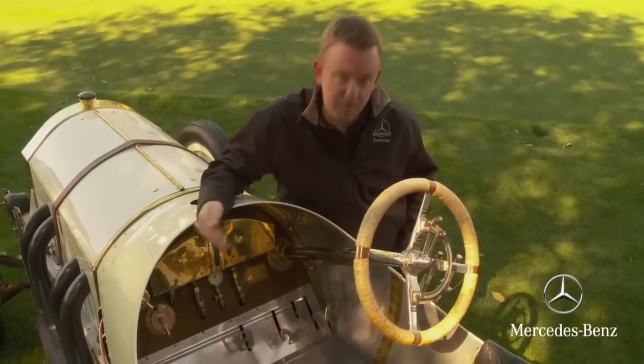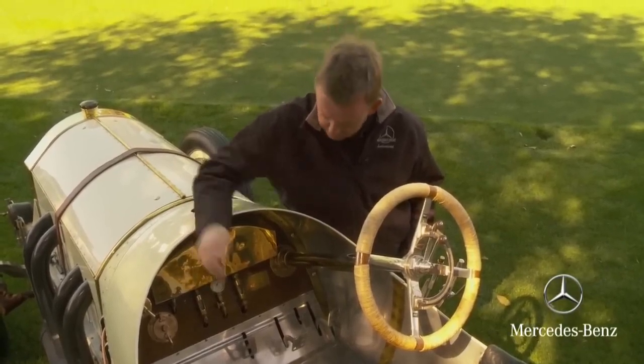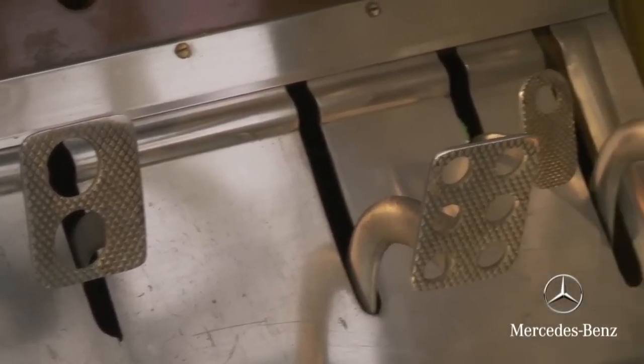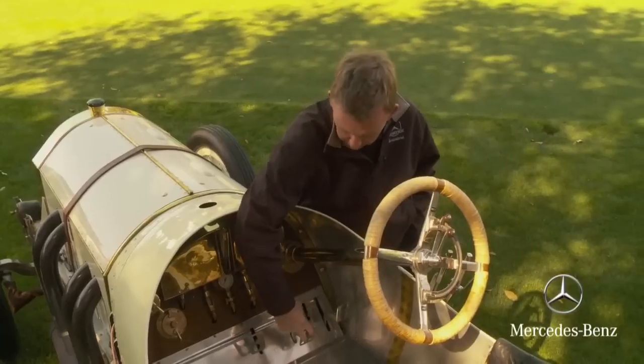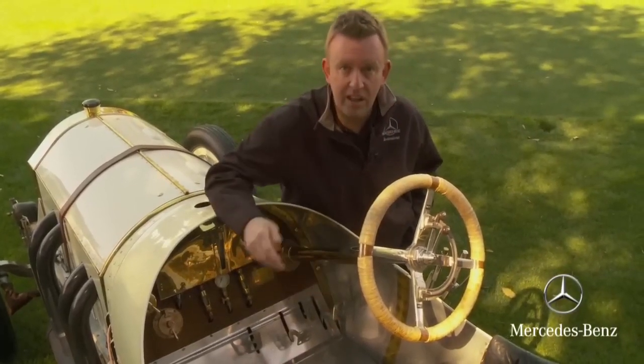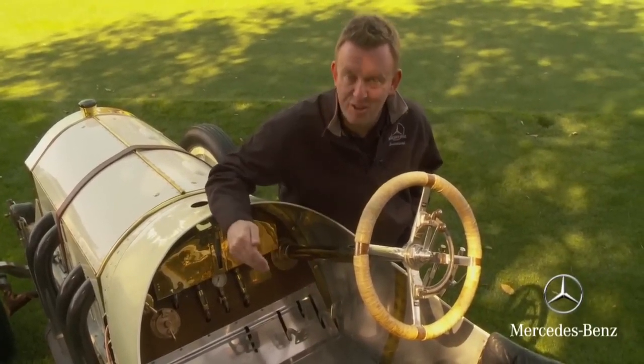Quite a lot of things that are somewhat familiar, but some things that are quite a bit different. You have a clutch on the left here. You have an accelerator that's in the center. And you have two brakes for the transmission, so you could brake the transmission left, brake it right. So quite a lot going on for the driver to decide on how to slow the car.